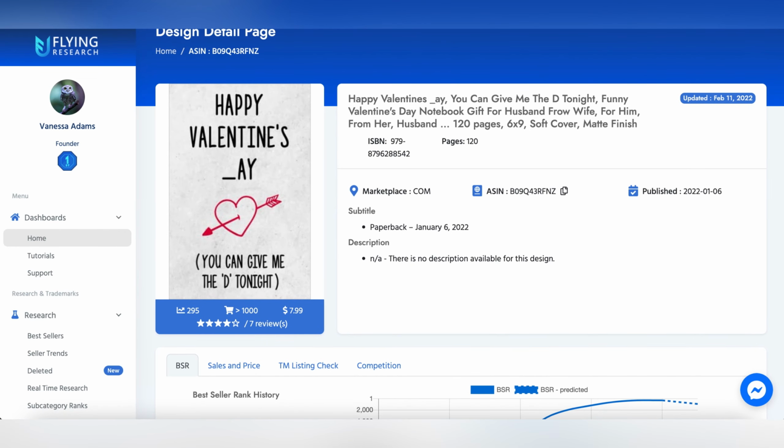Last niche of today is this Happy Valentine's Day notebook. You see, my last perfect niche was a notebook too. It had something related to boobs. I love you with all my heart. I love you all my boobs. I would have said heart, but my boobs are bigger. Yeah, that's what it said on the cover. And I showed you how you could create your own design and how you could automate it, upload it, and find the keywords and everything. That was my previous video. If you haven't watched it, I recommend that you do.